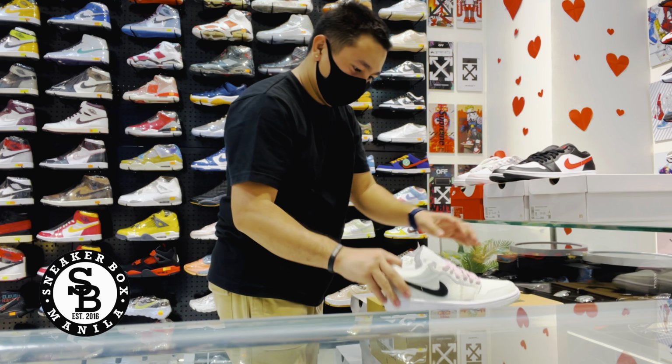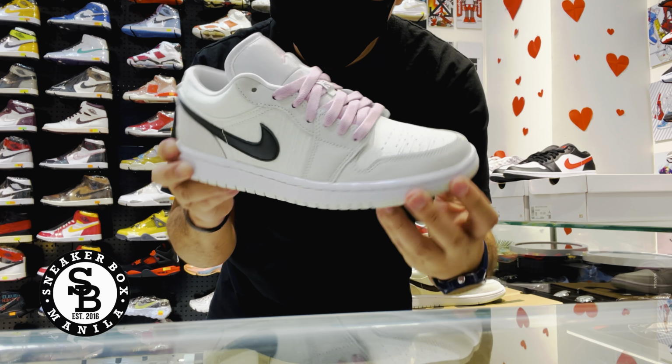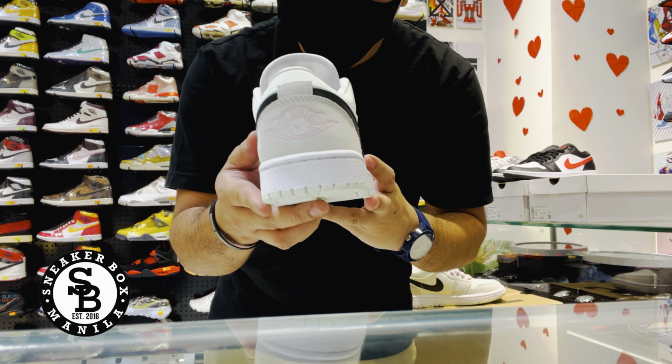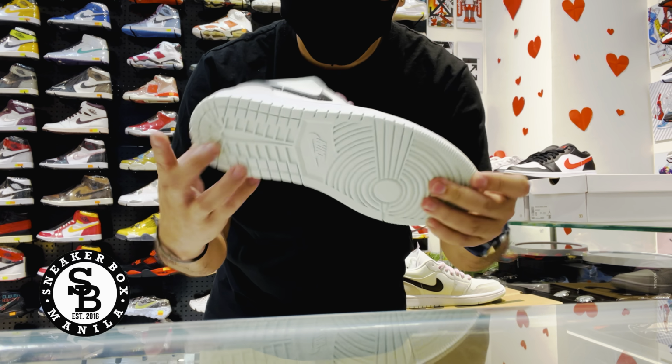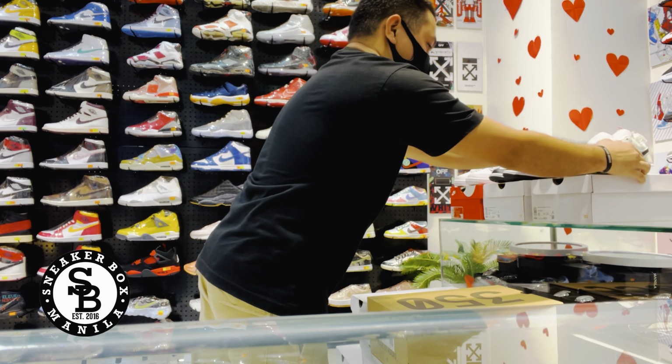Jordan 1 Low Say, barely green, is where an old-school icon meets the modern-day pastel trend, and we're obsessed. This pretty pale shoe comes with pink accents for the perfect spring cop.